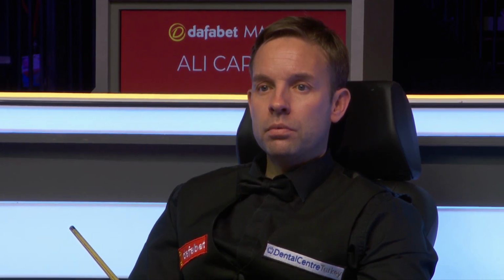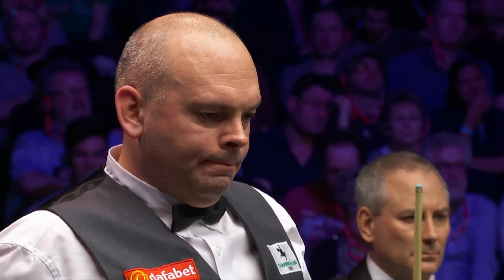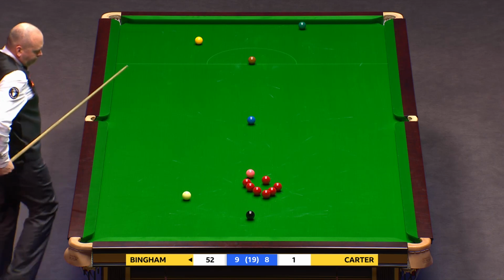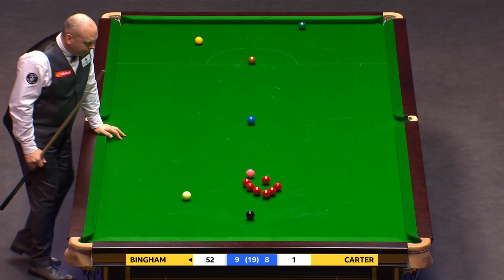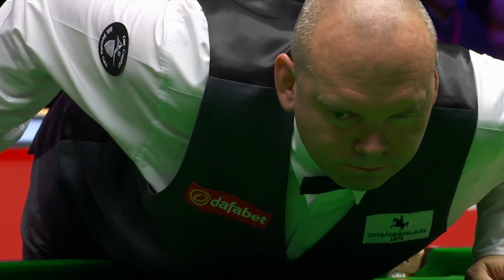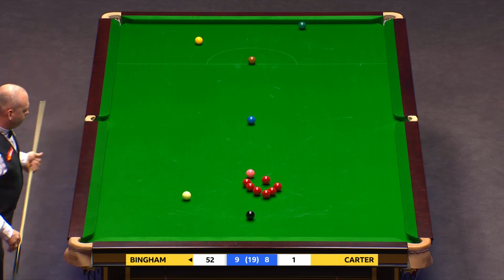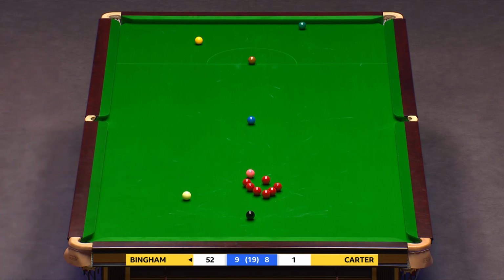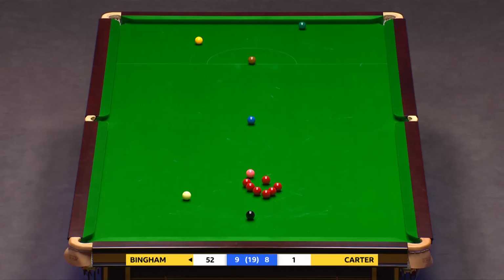Ali's now perked up a little bit. He knows Stuart's not perfect here. He seems to be looking at something to the right corner. The only thing I can possibly think is a possible 4-ball plant. Looks at the scoreboard, 51 points the lead, but still 83 remaining.